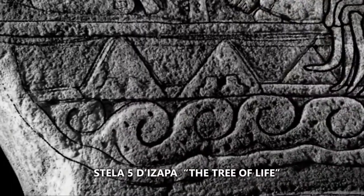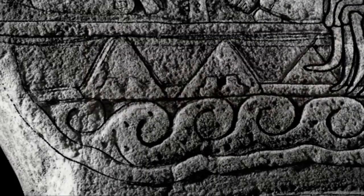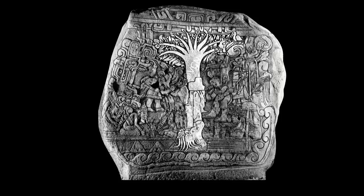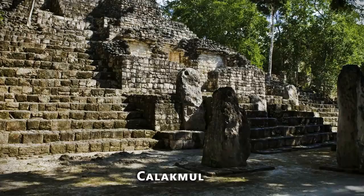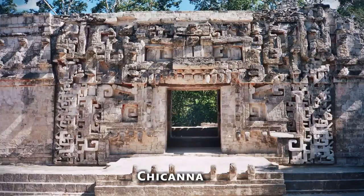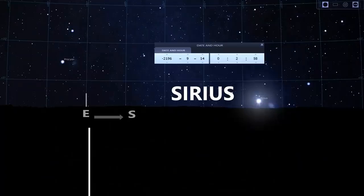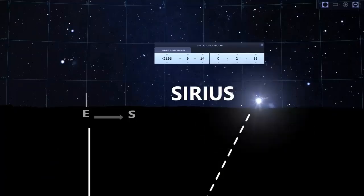On Stela 5 of Izapa, the Tree of Life, we see the 3 pyramids of Giza with the temples in front, the waves symbolizing the trip to America, and the roots of the tree, their descendants. Hundreds of pyramids and temples were built in Guatemala, in the Yucatan and southern Mexico. They were all aligned with Sirius, the stars of the constellation Orion.